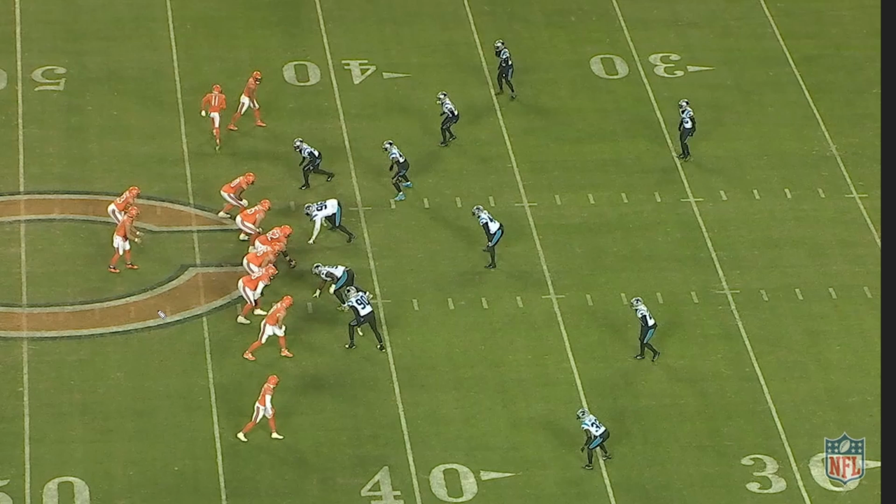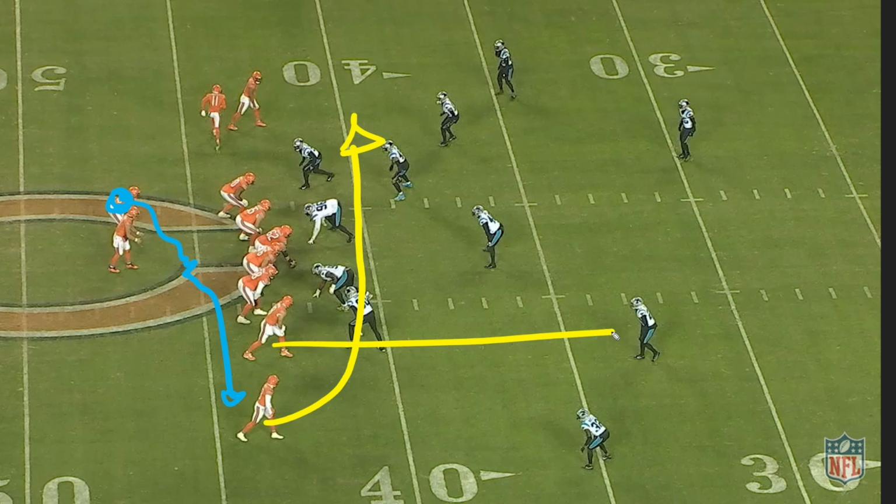So what is this play? This is just flow screen. So he's starting on this side. He's going to come across and run halfback screen this way. Okay, now that would be one thing. But the reason I love it and the reason I call it drive screen or flanker screen is the flanker or the Z here is running the drive with a basic. So everybody's going this way and then we screen out the other way.